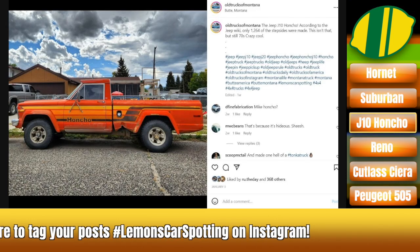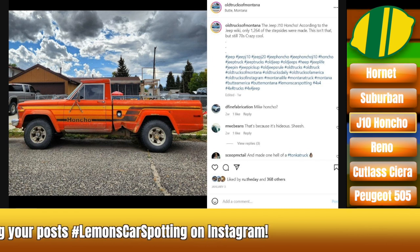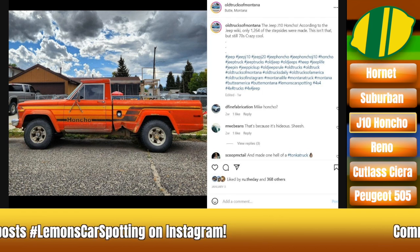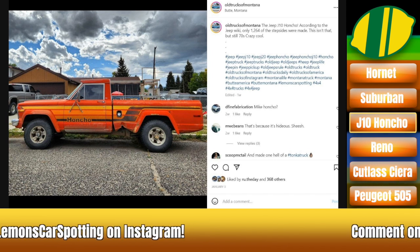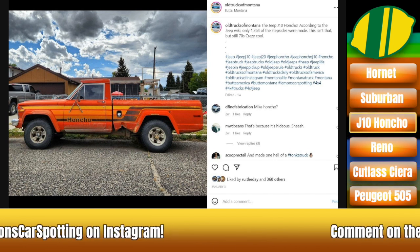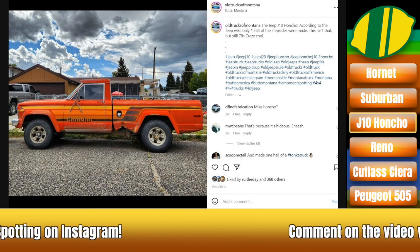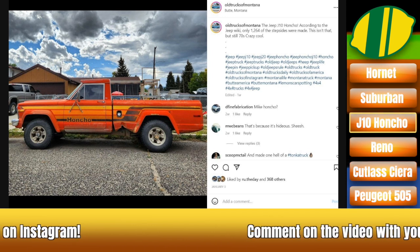It's a great spot. Well, you got a preview of it a second ago when I double clicked by mistake. You got yourselves a Jeep J10 Honcho. They really had the best nicknames, Jeep did back then. I mean, you had the Renegade, you had the Golden Eagle, and you had obviously the Honcho.